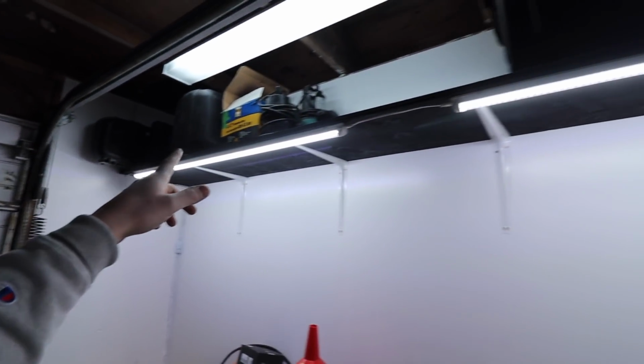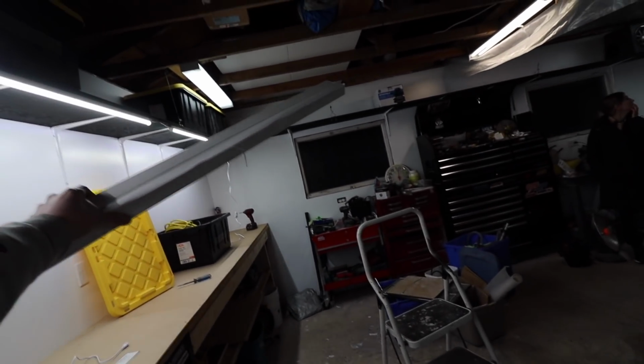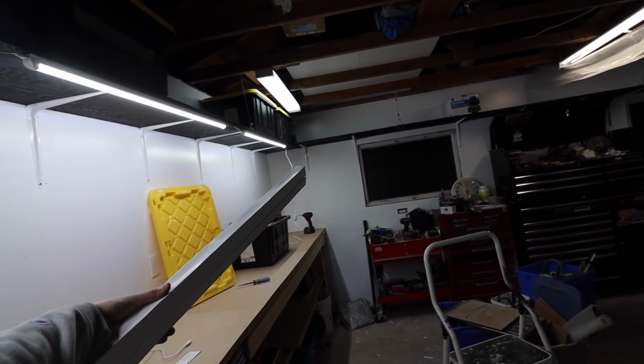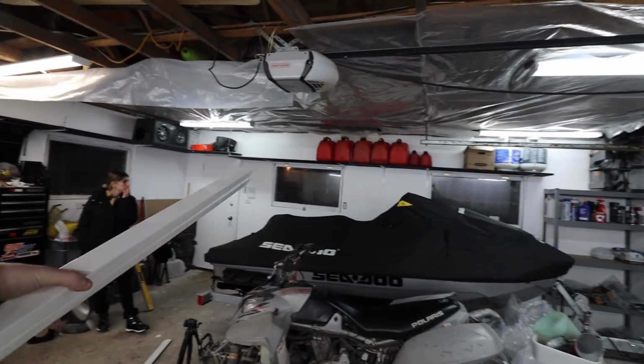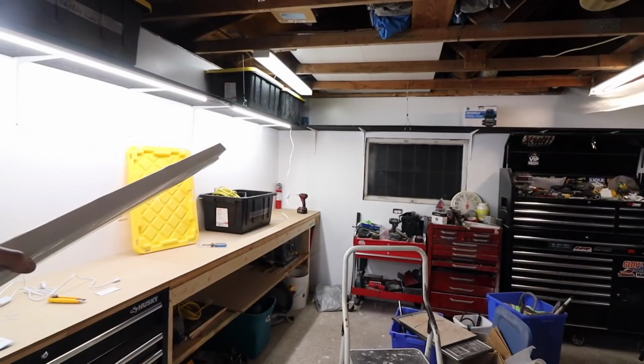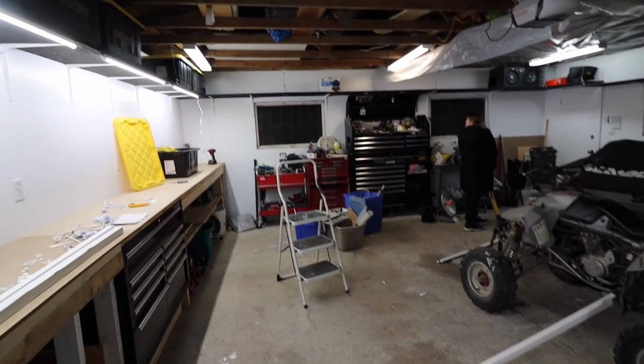So, that's 4. I have 2 more. I don't know exactly what I'm gonna do with them. I think I actually might buy more. I could probably do 3 on that side, 4 right up there. And then if I have leftovers, I put them on the ceiling because there's no such thing as too much light.